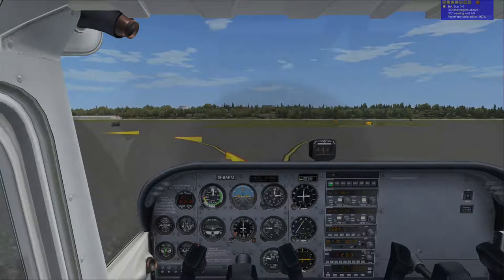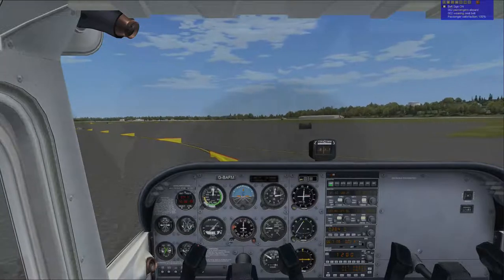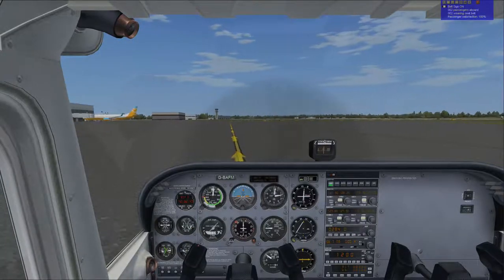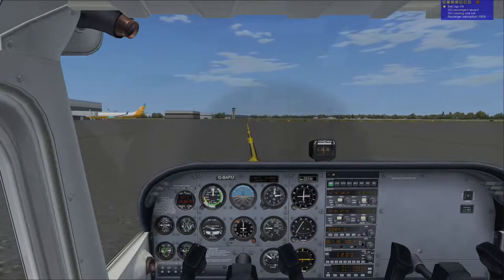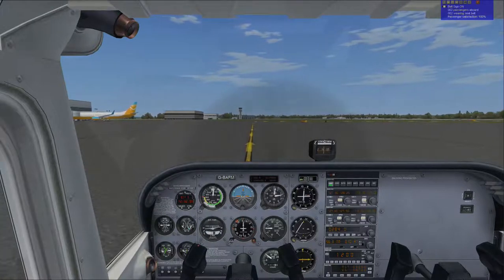To see which runway is ours. Some more big planes over there. This airport seems to have more planes than most of them, which is kind of odd because it's not that big. It's a bigger airport, but still not huge or anything.